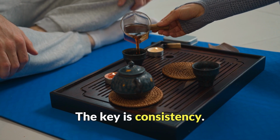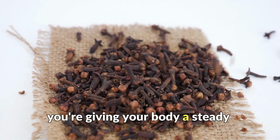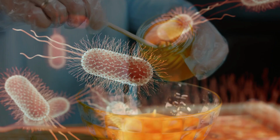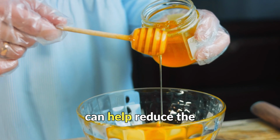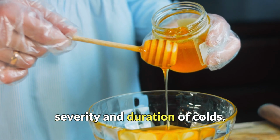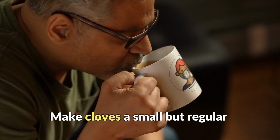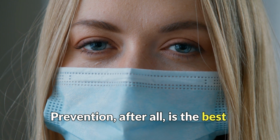The key is consistency. By including cloves regularly, you're giving your body a steady supply of compounds that help fight off infections naturally. Research even shows that antioxidants like those in cloves can help reduce the severity and duration of colds. So don't wait for symptoms to appear. Make cloves a small but regular part of your diet. Prevention, after all, is the best medicine.